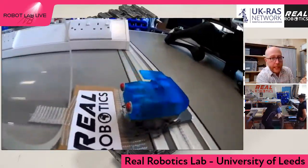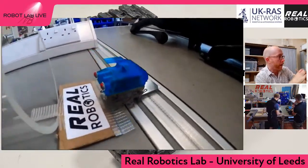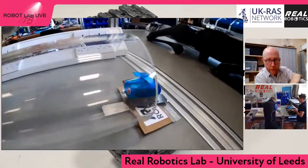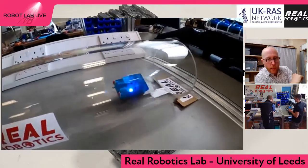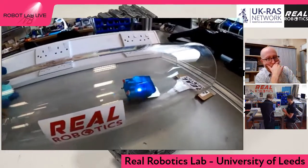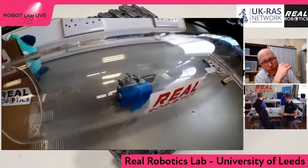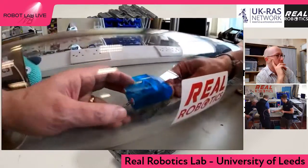Okay, so let's see if little swarm trooper Mark 0.1 can make it through the pipe. Andy, take it away. Yeah, that's great. Okay, so, there we go. Does someone's arm fit in there to put it back on its feet?